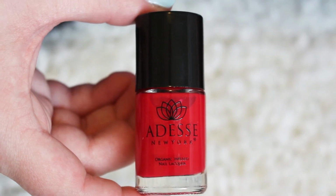Here we got a nail polish by Ades. I've never heard of this brand. Ades New York. I'm gonna pronounce it like that. It's an organic infused nail lacquer, gel effect. And it's 12 free. This is an $18 nail polish, by the way. Whoa, bright red. Shade is Suzanemi. What? S-U-Z-A-N-N-E-M-I. Well, that's pretty. It looks like a very pure red, which, looking at my nail polish collection, I don't think I have a shade that's quite like this. So I don't think this is something I'm gonna wear now, but in the fall and winter, this is a shade that I would wear more often.